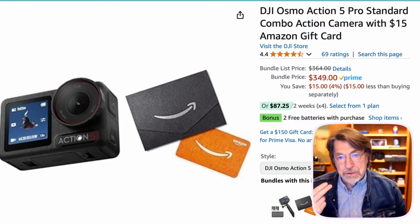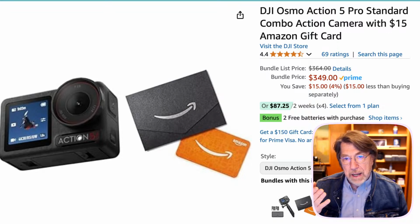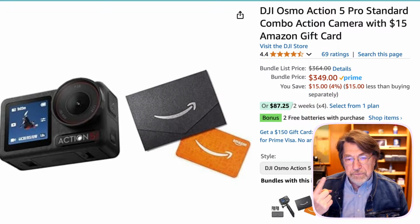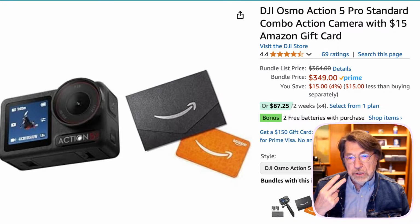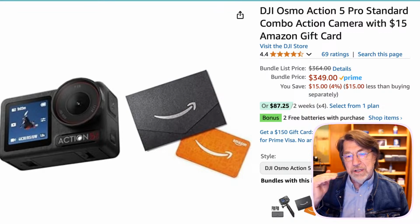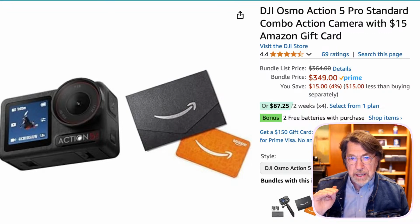So what happens is you pay $349, but you get a $15 Amazon gift card. So that's $15 off of $349. That's your saving. And you're getting 2 additional Action 5 camera batteries that, I think, go for like $35 to $40 each. So that's an additional $70+ you're getting off of the $349. So you're going to have 3 batteries and a $15 gift card from this special.